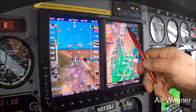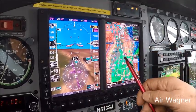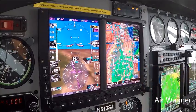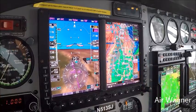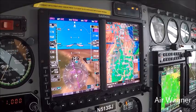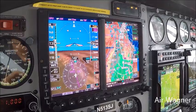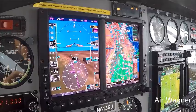And here's all of our waypoints that we're going into. And the weather, we should be getting out of it. But my God, we've been flying for 56 minutes now, almost an hour, and been in the weather like the whole time. And center, 3 Sierra Juliet, can we get lower?